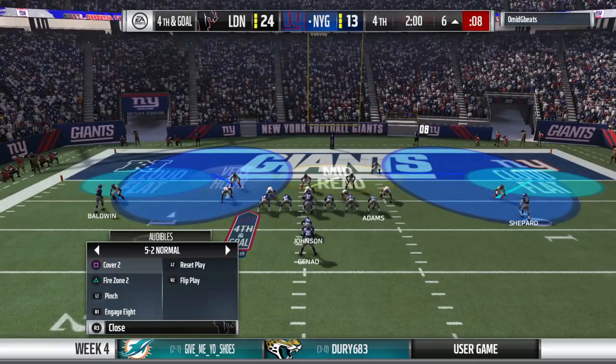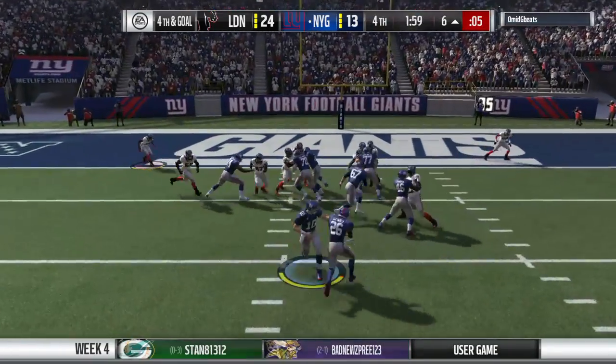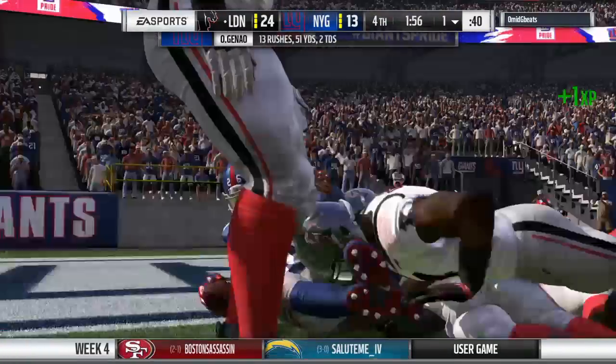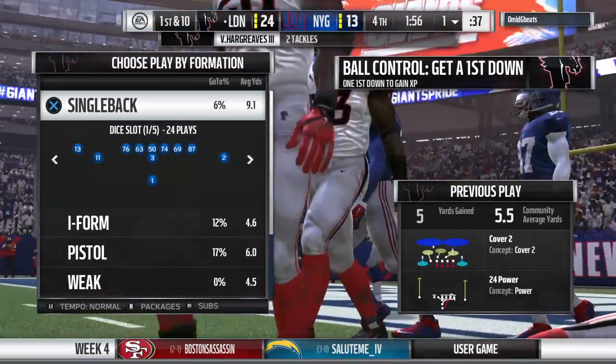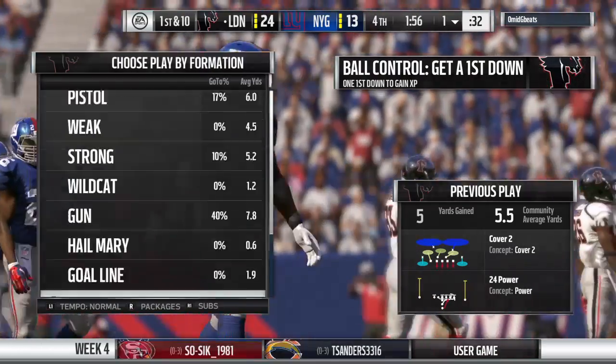They come out here in the I. And they'll go on the ground. And he'll be brought down right on the edge of the goal line at about the 1-yard line. They'll get neither the touchdown nor the 1st down. And it'll be a turnover on downs.